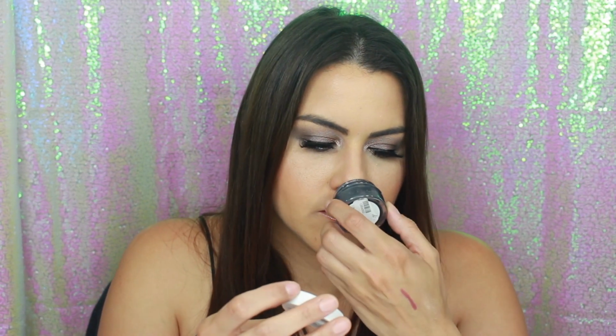And then, okay, last thing in here is this, which is the Juice Beauty Bamboo Pore Refining Mask. I really enjoy Juice Beauty. I just used up one of their products and I really enjoyed it. It had like a pump to it. It was like a nighttime serum-y kind of product, and I really enjoyed it. So they have really great skincare.